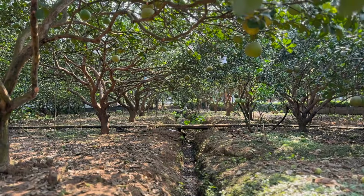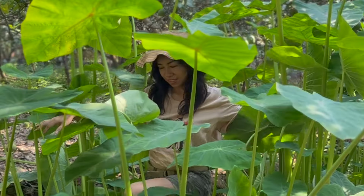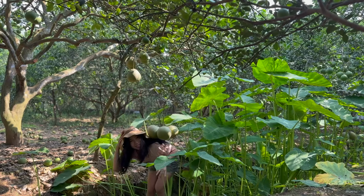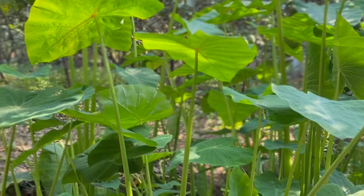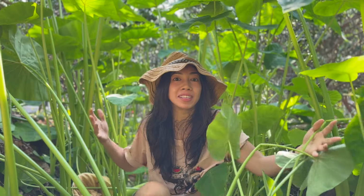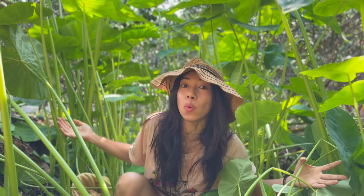Most of this orchard is dedicated to growing pomelos, but I couldn't help wandering off a bit, and that's when I found this patch of taro. Just look at those giant leaves. Now we're in the swamps, and that's why you're seeing these taro growing, because they love growing in mud and pond settings and basically wet soil.